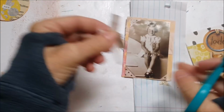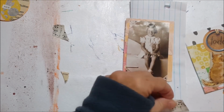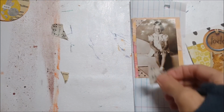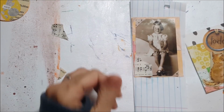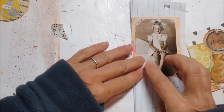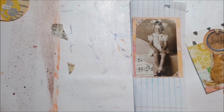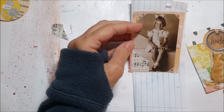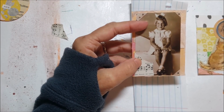I love this image, you guys, of this little girl. I think she's so cute. And I had a little chippy bit. Never discount your chippy bits, my friends. Always use them as part of your embellishments or as part of your layering on your projects. And yeah, we've just dipped our fingers into the Mod Podge. I don't know what happened to me using the brush, but we've seen that happen before, haven't we? I really love her. I think she's just really, really cute.